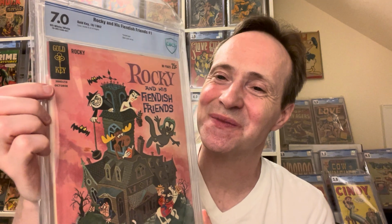So it's a really cool book. I grew up reading Gold Key comics. All the Disney comics that I got were from Gold Key. And it's just cool to find the very first comic that they ever published, which was this one. This is from 1962.